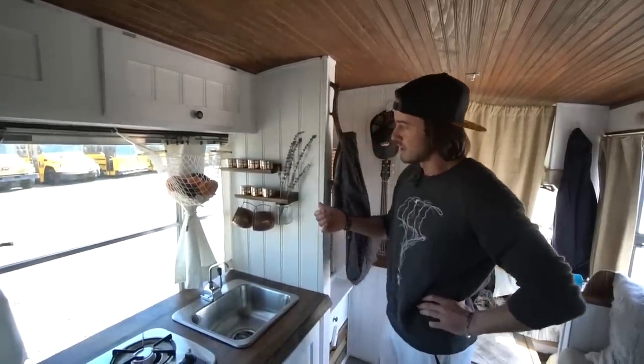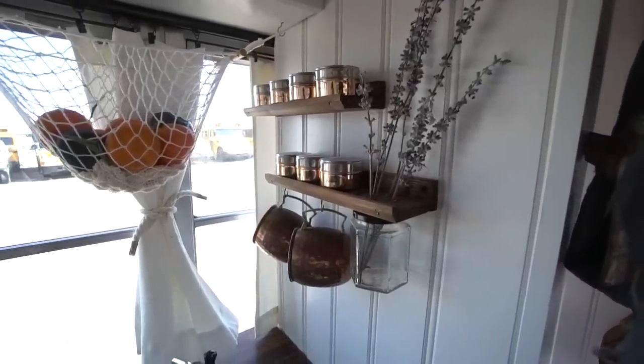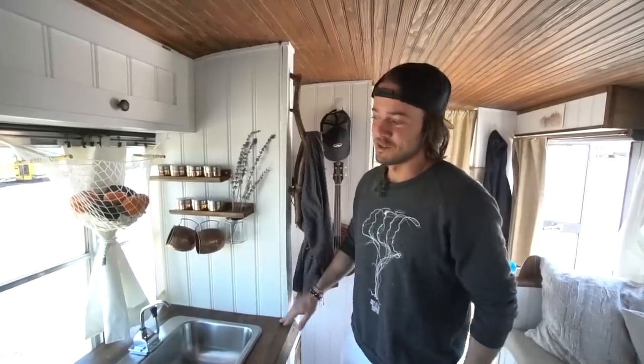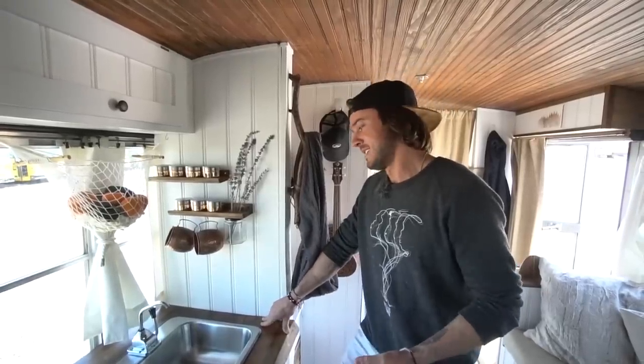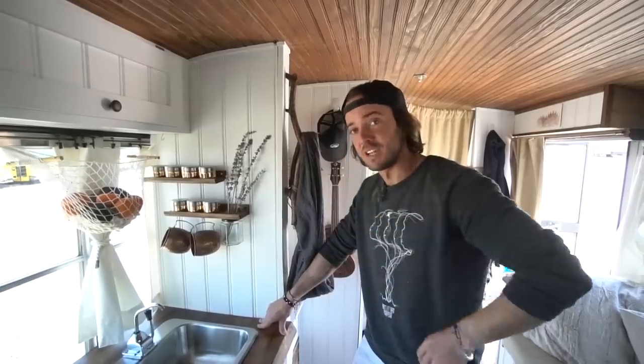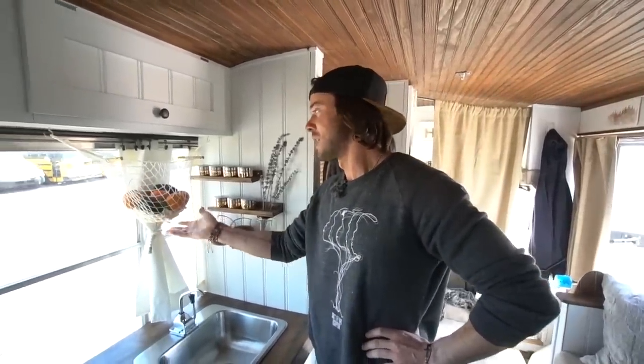Little spice rack here, mostly for the aesthetic, but I do use it sometimes. I'm not a big cooker. I don't like doing dishes, so that part is also easy. If you're a big foodie, you might want a bigger water tank for cleaning the dishes. I really don't need that much. I found ways around it with simpler ways. But little basket here.